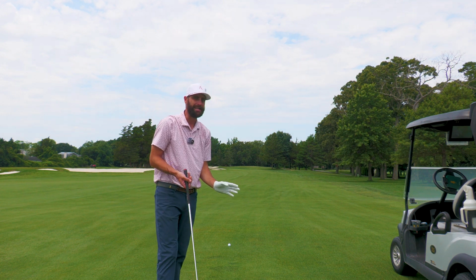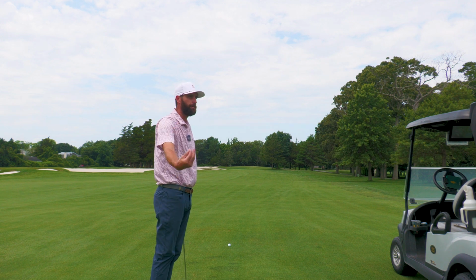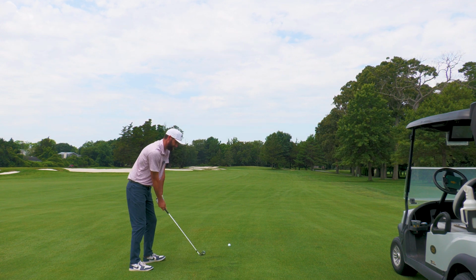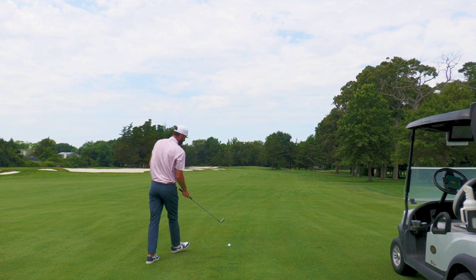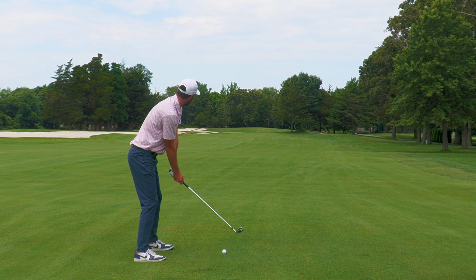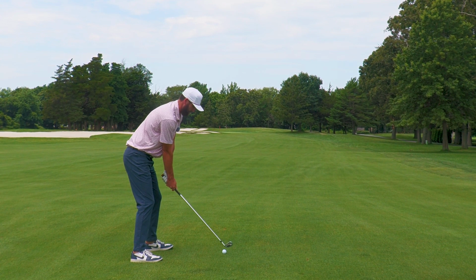The putting routine may differ a little bit from the driver and the irons, but I see so many times that most people do not have a routine. My routine is, I like to take one practice swing, envision the shot, and then step up and hit it. Don't be sitting there taking 3, 4, 5, 6 practice swings before you hit the shot. One practice swing, envision, and hit.